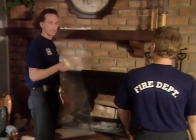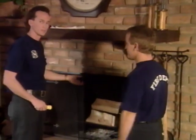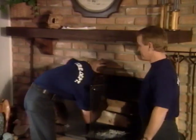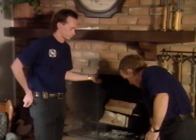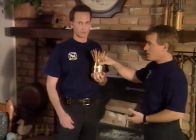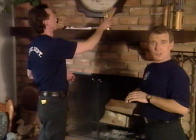Now, this is the kind of screen that you need on your fireplace to keep the sparks off of the floor and carpet. This thing could stop Santa Claus. Looks like they just had it cleaned recently, too. All right. Now, these are matches. They're dangerous, especially if you have little children around the house. These need to be kept up out of the strike zone. The strike zone is just an area that your tallest child can reach.